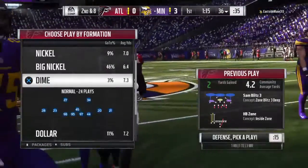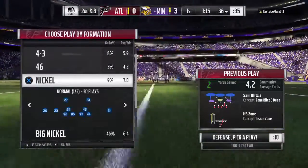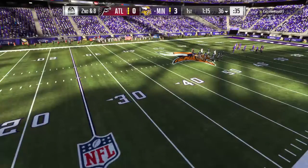Latavius Murray getting it done. He had a big game, 155 yards on 24 carries. Dalvin Cook out with a bad hamstring. But how about Kirk Cousins' rushing touchdown? How about that? Forget the touchdown.